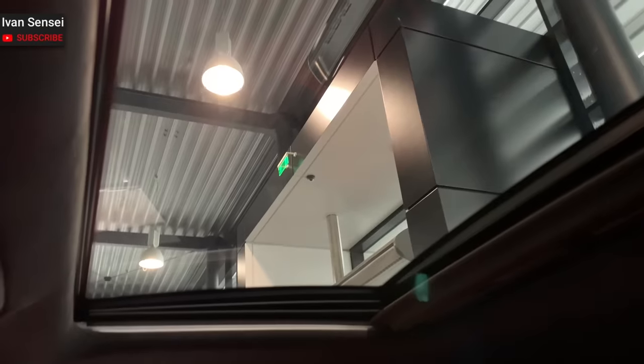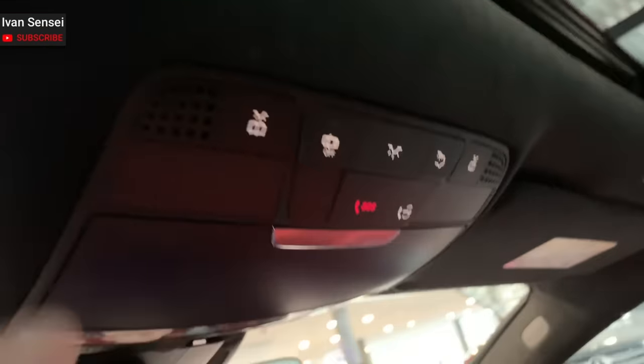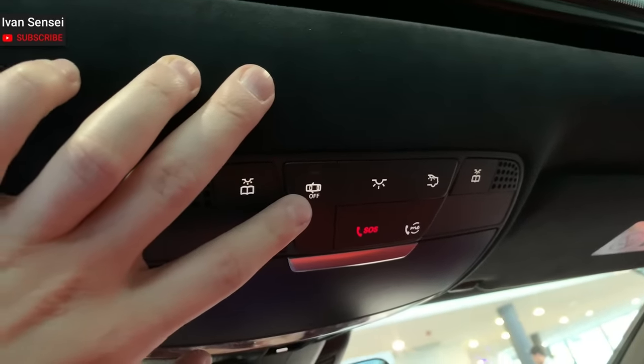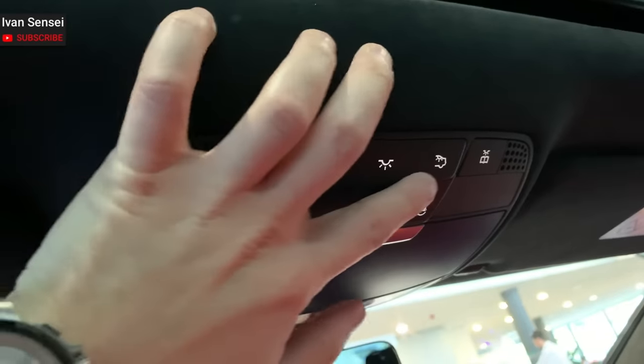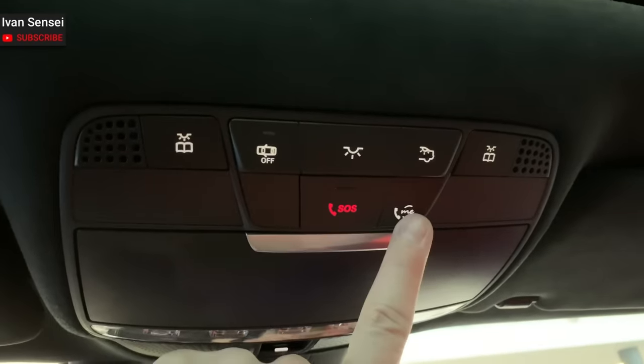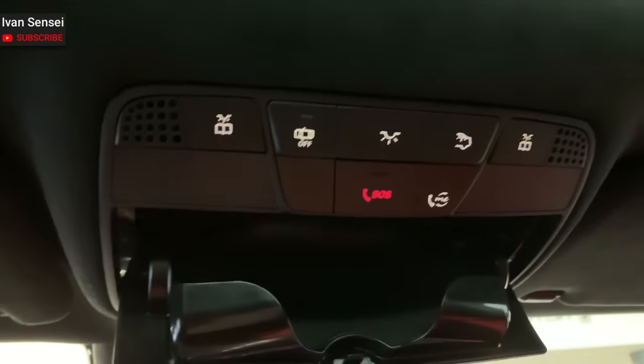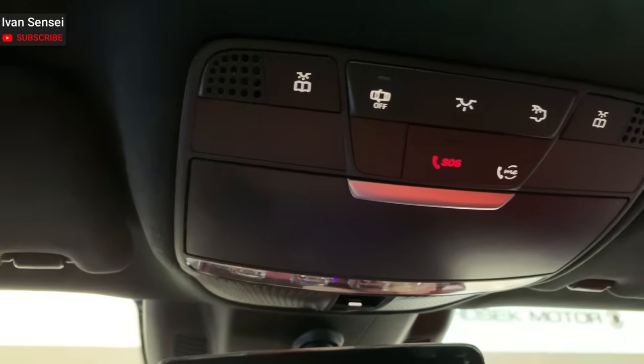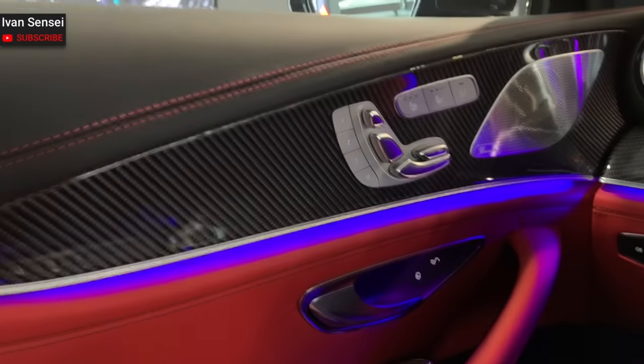Also you have like a small panoramic roof. You have some controls here for the lights off when you open the door. This is for the lights. SOS button and Mercedes Me assistance. Here is for the compartment for your sunglasses. And mirror. Really, everything is like a nice material, top level.